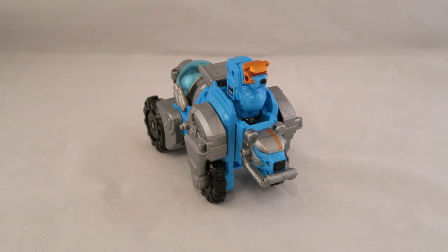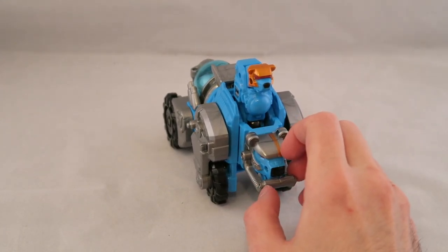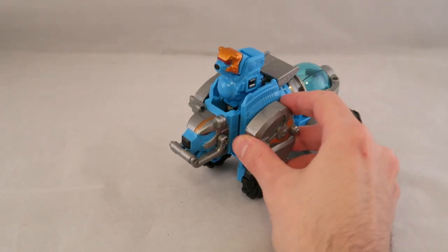Here is my review of the deluxe Koguma and Oguma, I think I said Oguma right, Voyager from Uchu Sentai Kyuranger. So this is Koguma Sky Blue's mecha, the kid, not the bear. I mean, the bear could be a kid, we don't know. But this is his mecha, or sort of duo mecha.